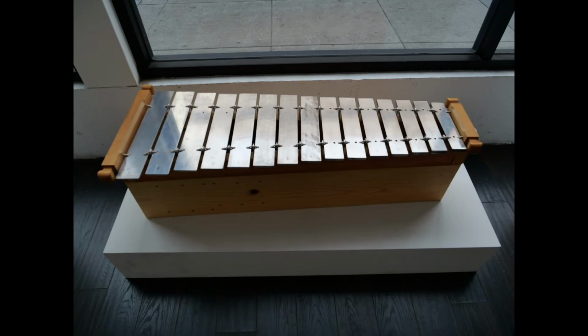Well, the instrument that's in the show is not a performance instrument. It was made for composing. And so it has a much wider range so that I could play a number of parts on it. Sometimes I would get my wife or someone to play also on it with me so that I could hear what I was composing.